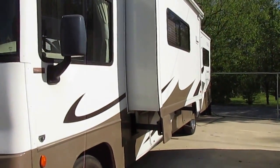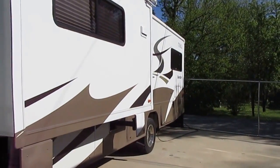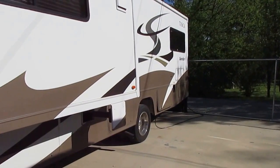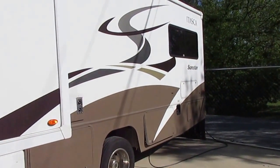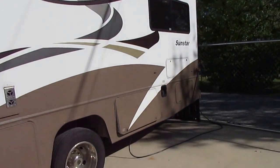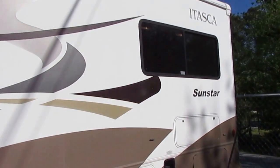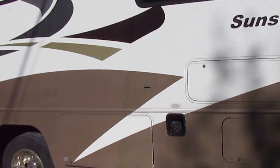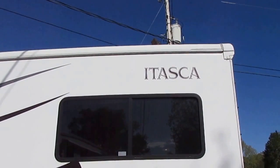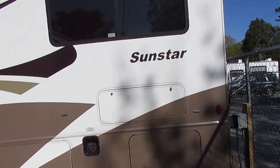Both slide outs have awning toppers. This unit, the factory standard equipment was a 4 kW Onan generator and a single air. Well, when the previous owners bought this thing brand new, they ordered it with the 5,500 watt generator and 2 roof airs, which is a lot of overkill, but it is nice if you're in a hurry to cool it off. And they got a couple other options, which I'll go over on the inside, but the outside is in great shape for a 9-year-old motorhome.